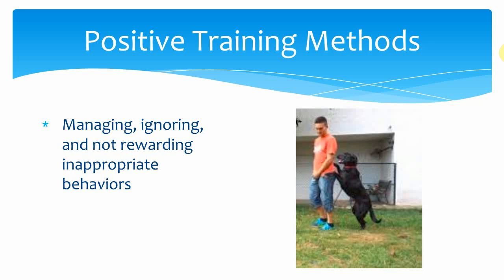You might be tempted to push them off or to say no, but all of that is still more attention and might actually encourage the dog to keep jumping up. If you remove all of your attention when they jump up, they'll eventually get the idea that they get your attention when they have 4 paws on the floor. You'll see these methods in action during your shadow. If you ever have any questions about how positive reinforcement training works, we'd be very happy to talk to you about it more. Please don't hesitate to contact the volunteer coordinator.